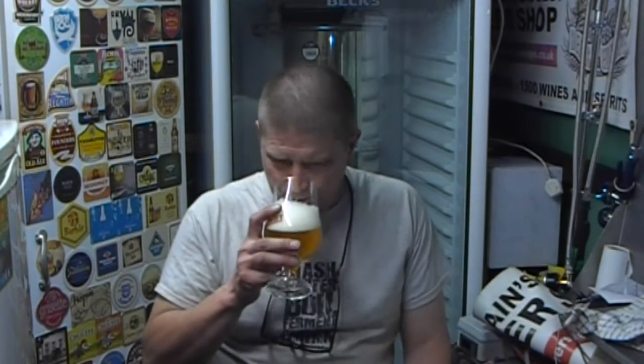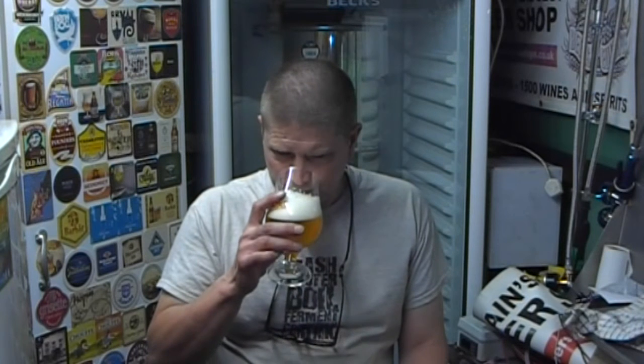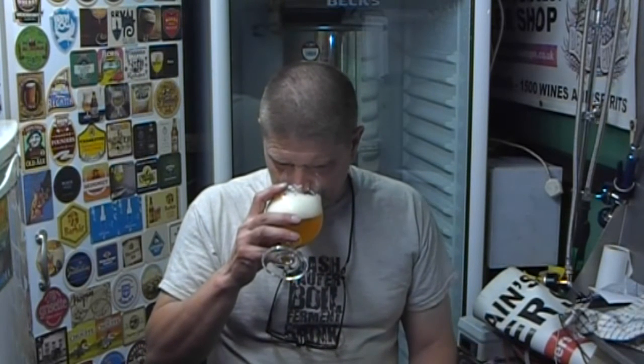Ooh, yeah, a little bit of yeast. Definitely that coriander giving it that little spiciness. A little bit of lemon. Definitely a citrusy, zingy aroma on there, cutting through the foam even. Right, let's dive in.